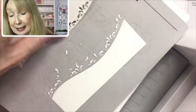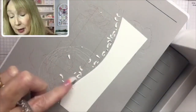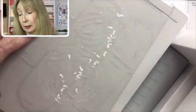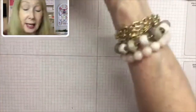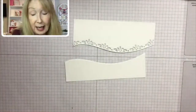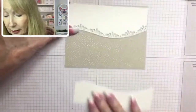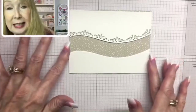Okay, let's see what we're gonna do with these now. I'm really liking this magnetic plate. I really do. It's working so well for me. Okay, I'll put that back down and put the die back where it goes. And so here are our pieces. Now let's get out our background that we're gonna stamp on our pretty paper, and it has dots. And that's how it's gonna turn out.